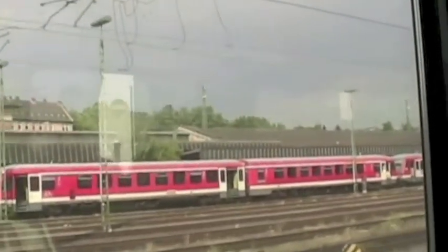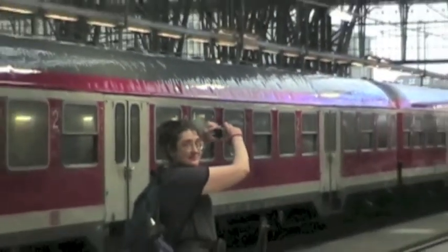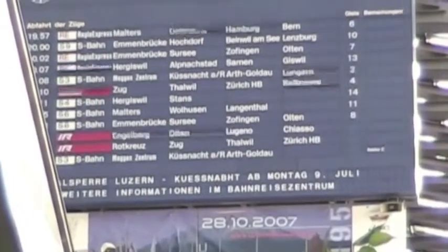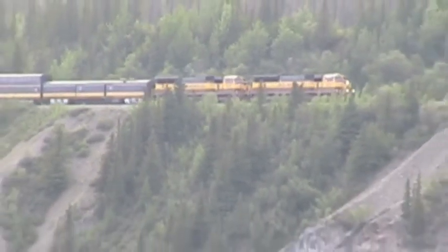Many other countries have passenger trains. These electric trains serve passengers in Germany. We're in Switzerland. Railroads are a very important way of getting around in the state of Alaska.